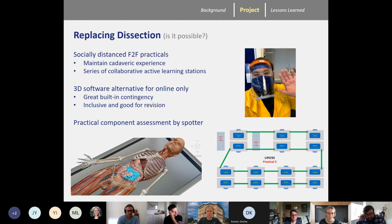But the elephant in the room is still the dissection, and the question was, how do you replace dissection in a dissection module and achieve the same learning outcomes? We were lucky that we were still able to get into the lab, actually, for face-to-face practicals for a period of time up until the student travel window at Christmas, as long as we had full PPE, as you can see there. So that was great because it allowed us to maintain the cadaveric experience. But because the lab time was drastically reduced, we had to come up with other alternatives.